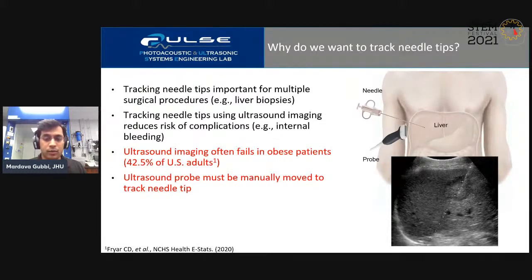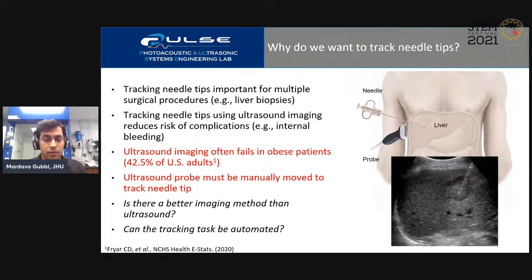This leads us to the following two questions. First, is there a better imaging method than ultrasound? And second, can the tracking task be automated? As you might have guessed, the answer to both of these questions is yes, as we'll see on the next slide.